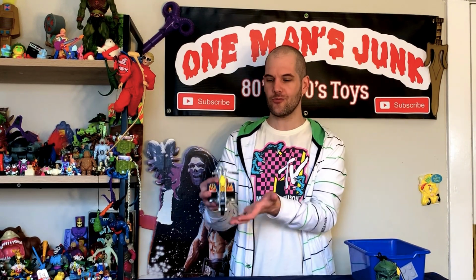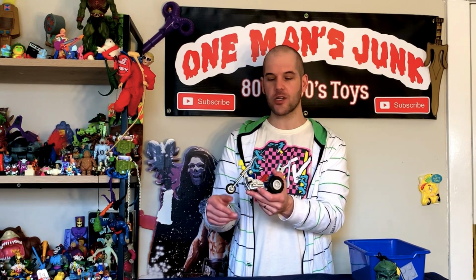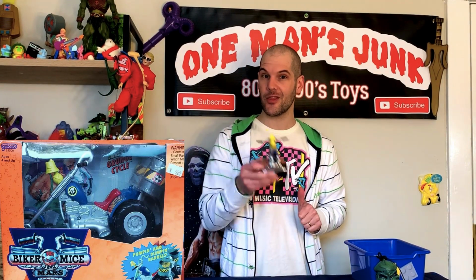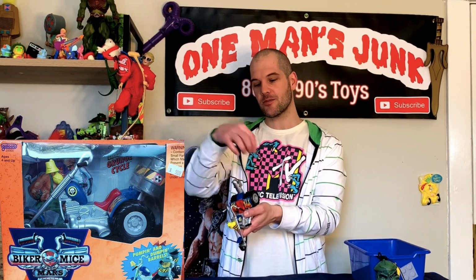I picked this up for a mere $2. Wow. Great little find. So this little bike or tricycle, whatever you want to call it here, I wasn't sure what it was. I had a hunch and I was absolutely right. This is from Lewis Galoob, Biker Mice from Mars, and it's actually for one of the bad guys. It's for Grease Pit. But the story does not end there, because when I looked it up, I researched and I noticed that it was missing the pieces that attach.